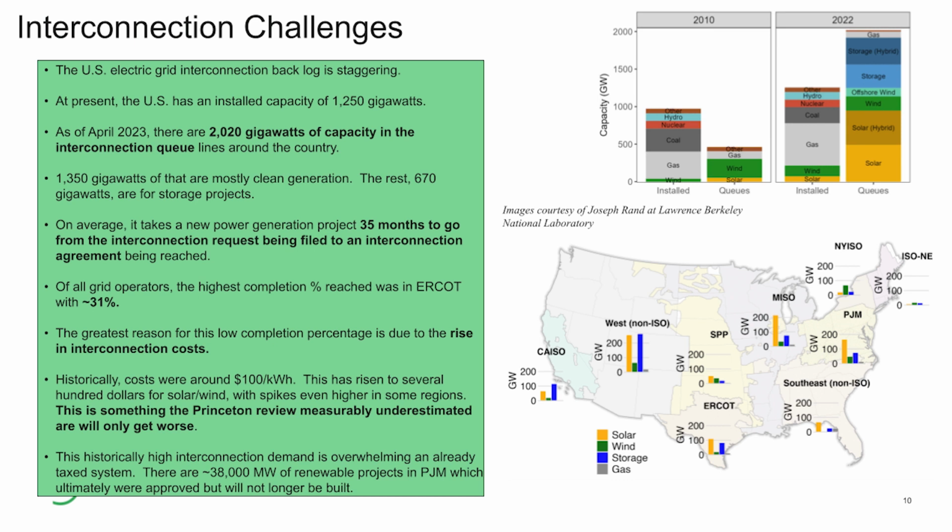The other thing to just keep in note is we talk about the grid getting cleaner. About 1,300 gigawatts that's in that interconnection queue are renewable power. And you can see the breakdown in those figures on the right. So depending on where you are in the country, that's going to vary from how much and what type of renewables. But there's significant amounts of renewable projects coming online. It is the absolute wild west right now out there if you're trying to get into that area.